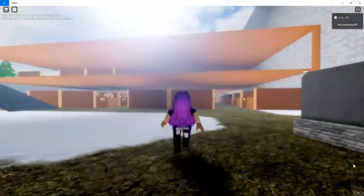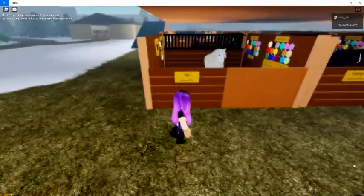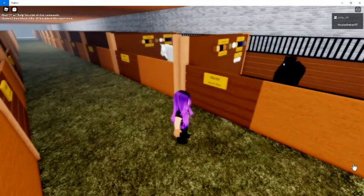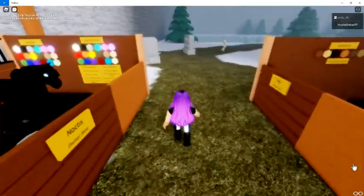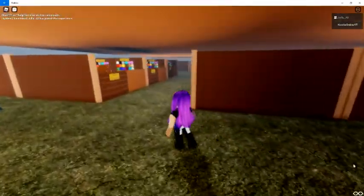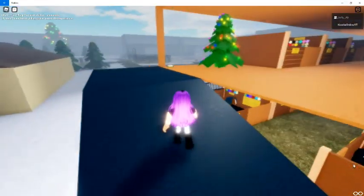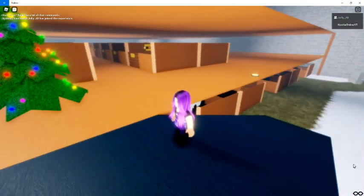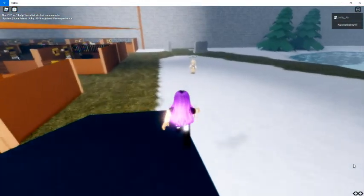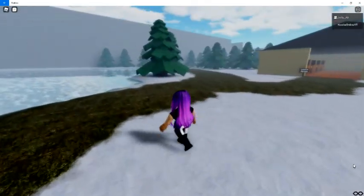Oh, so we have multiple multi-level horses here. These are all owned horses. Allie! Oh my gosh, there's Christmas trees everywhere. More stables up here. So let me go over to the lake. Ooh, that was all shiny.